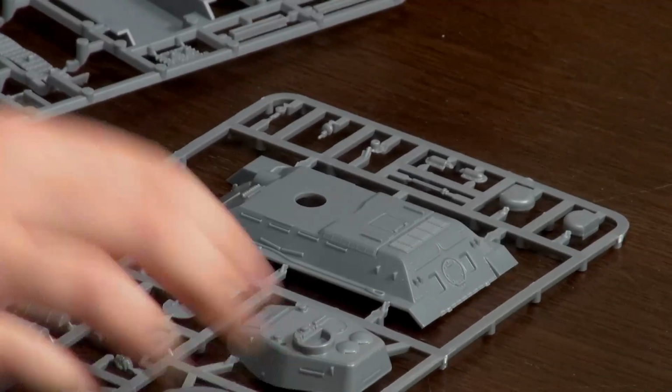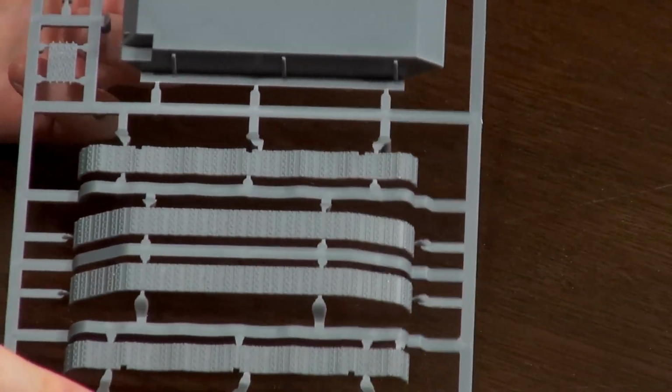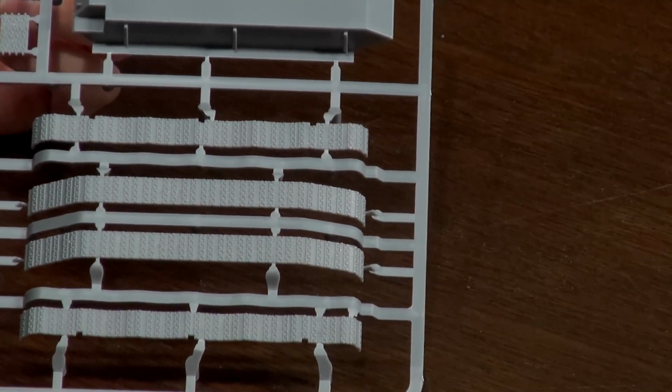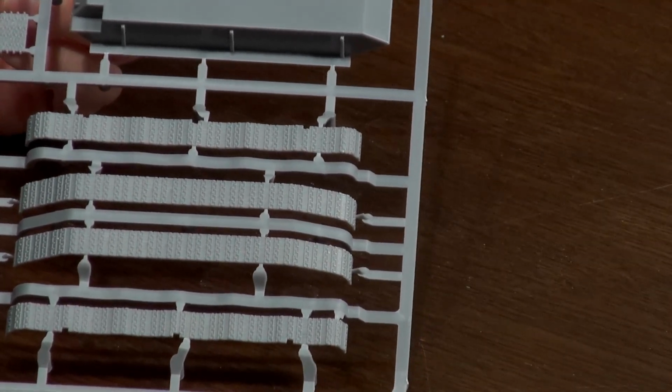So yeah, we'll move on to the sprue while we... All right, let's have a look. We'll look at the bottom first. Okay, let's start from the ground up. So from the ground up, we have our track. Nice wide track, and I see what you mean. Those things are just really wavy across the top. Yep. For those upper tracks.